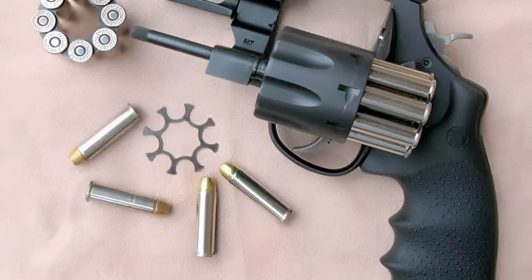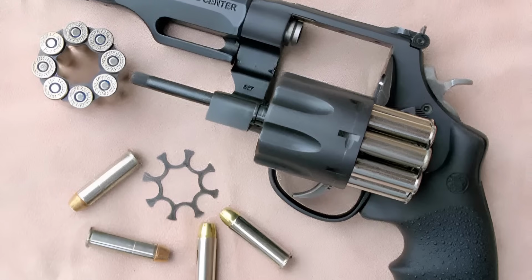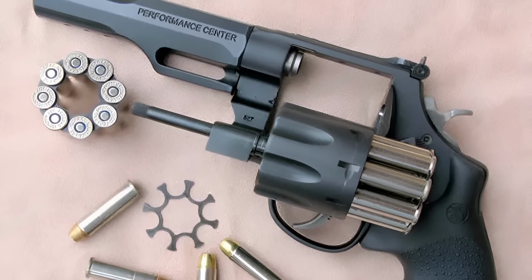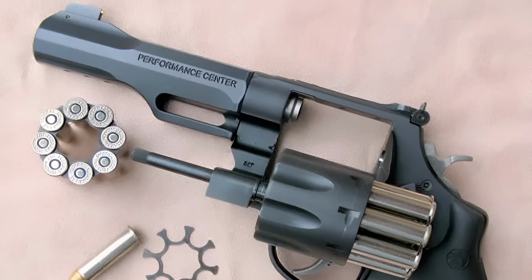Lastly, Smith & Wesson designed this model with a cylinder cut for moon clips. These are included right out of the box and are game changers for quick reloads. Moon clips allow you to reload all 8 rounds at once, which greatly enhances your reload speed so you can keep firing when it matters most.